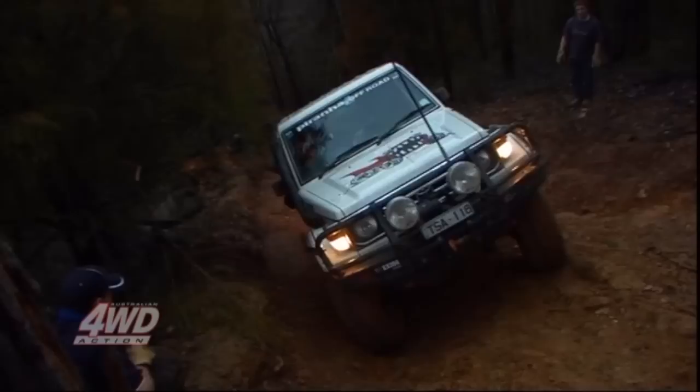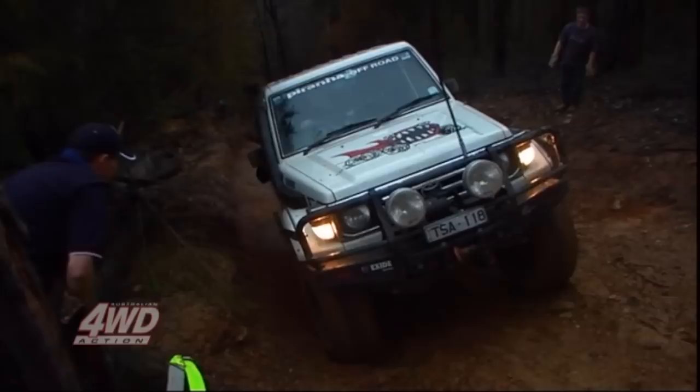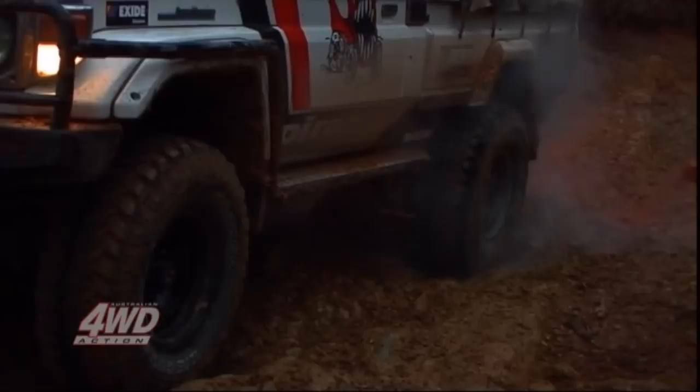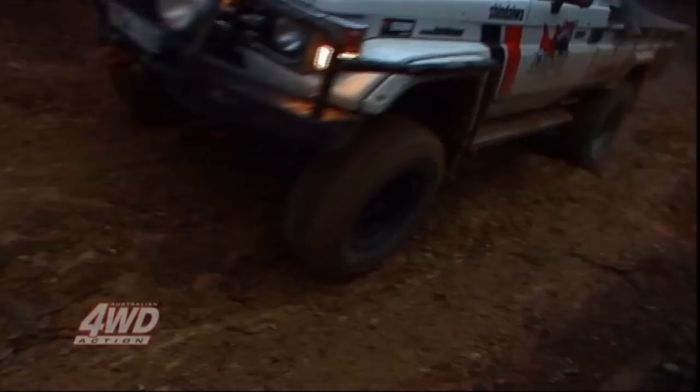Al's got three Exide Orbital batteries under the bonnet there, overseen by one of his Piranha management systems, and he needed all of it. He really did, for this hot rod winch. Especially when at the end of the day, you've got to keep the fridge running too. It was starting to get dark, and Al's only just got to the top.